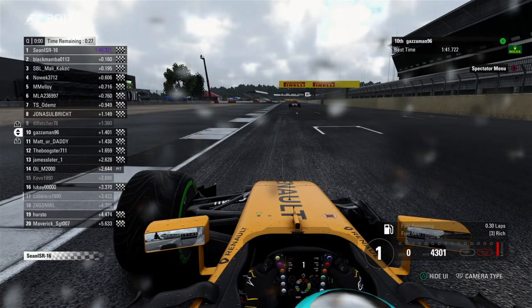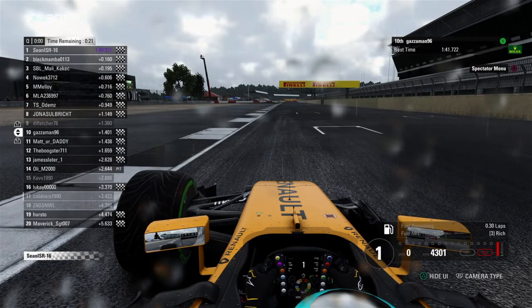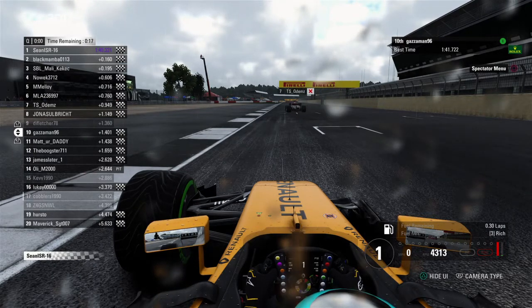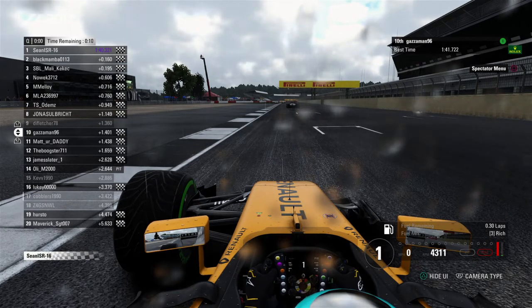Of course, all drivers will be able to select their tyre if it is dry, because they qualified on the wet, well, either wet or intermediate compound. 20 seconds to go, and then we'll give you the official confirmation of the qualifying results for this round 2 Britain practice session.